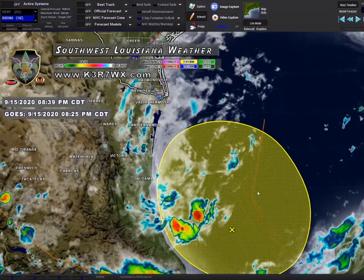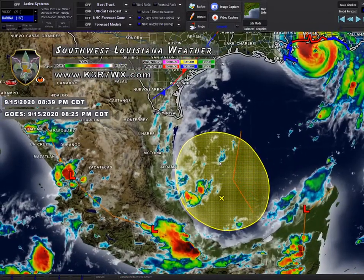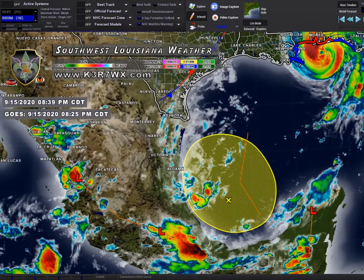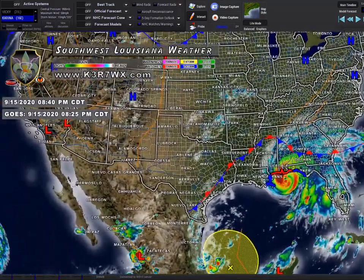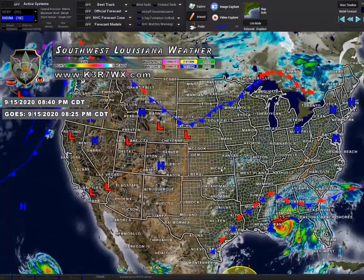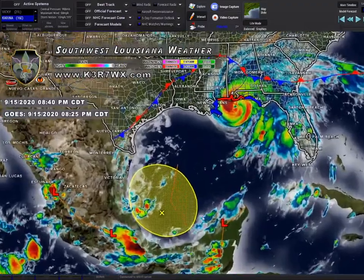But let's talk about down here in the Bay of Campeche. I'm starting to see a lot of people talk about this, and I've just looked at the latest model runs, and I've been monitoring the models on this. And the trend, a lot of people seem to think that this is going to get sucked up as we get another cold front in here in the next 5 to 7 days. Right now, I don't see that happening.